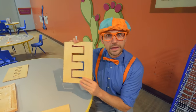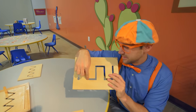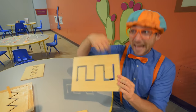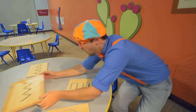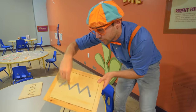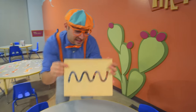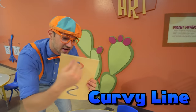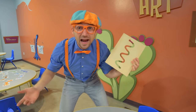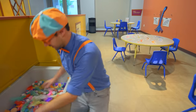Whoa, that's an interesting shape. Goes up, 90 degree turn, 90 degree turn, 90 degree turn, and so on. Oh, a zigzag. Whoa, and a curvy line. Kind of looks like a snake. Yeah, did you hear that? Like a rattlesnake. Ooh, another sensory area.